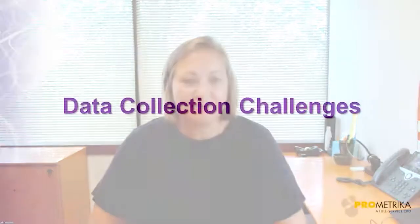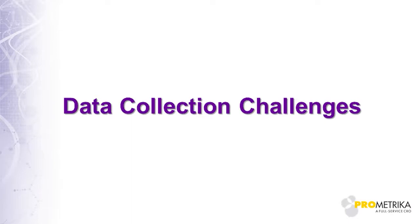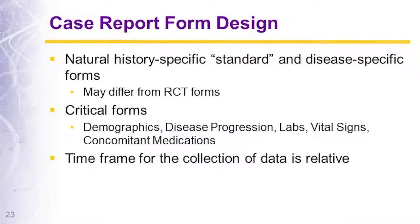In these next couple of slides, I'm going to discuss CRF design and database challenges and considerations for a natural history study. Natural history standard and disease-specific forms will differ from your randomized clinical trial forms. Critical forms like the demographics, disease progression forms, labs, vital signs, and concomitant medications, which are usually fairly standard for your randomized clinical trials, will likely need to look different from natural history studies in order to collect ancillary data.